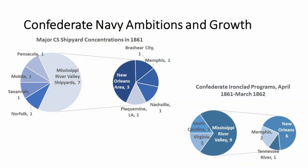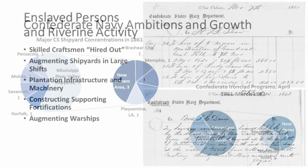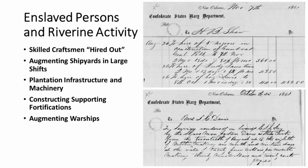Now, how are they going to build them? It's important to understand that the Confederacy lacks manpower and resources as compared to the United States overall. And so the Confederacy is going to rely on augmenting their limited infrastructure and resources with enslaved labor. They're going to use African American slaves to augment their naval forces when possible, and that's going to happen in multiple different avenues and approaches.